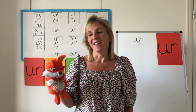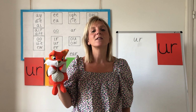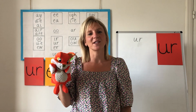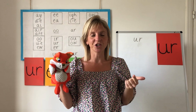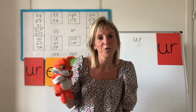Purse. I have some money in my purse. So we thought of four words with the sound in: curl, church, turn, and purse. Could you say some of those words to your special friend?